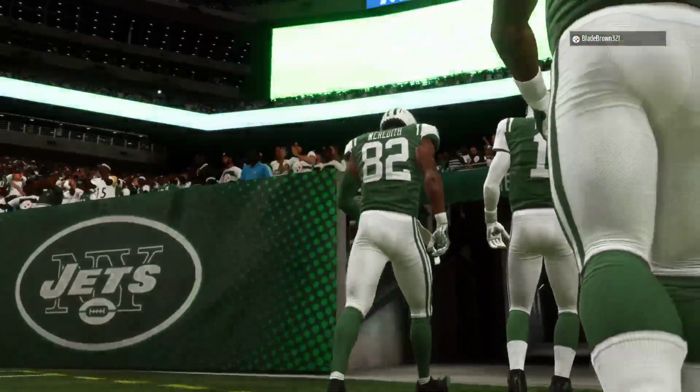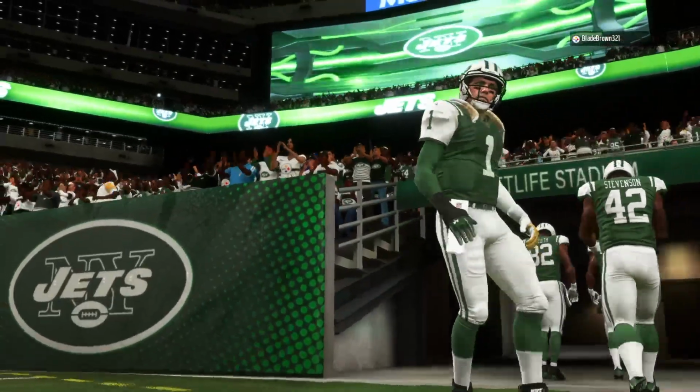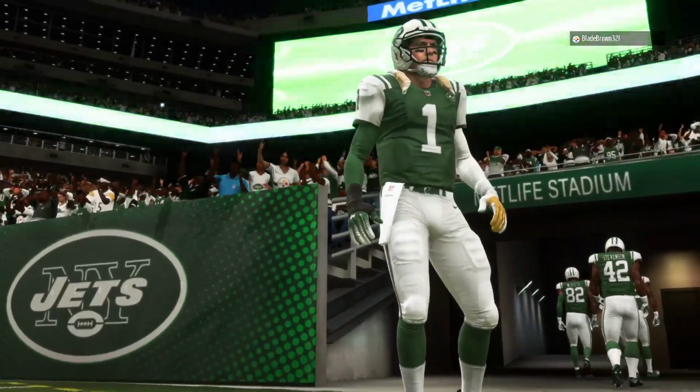Meanwhile, for the Jets, they suffer just... This is the most laziest shit. I do not feel like picking up my phone. Just took a screenshot right now.